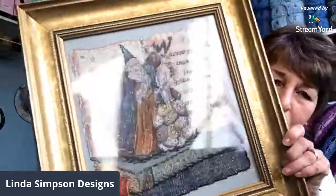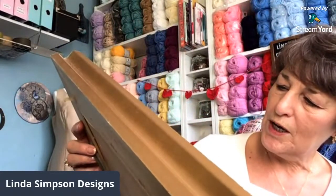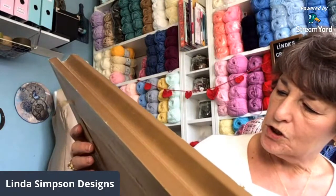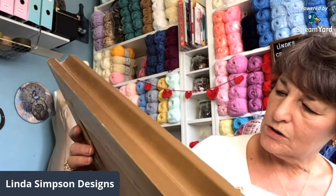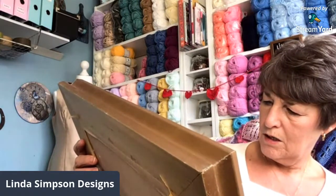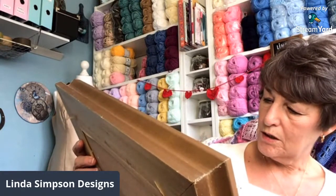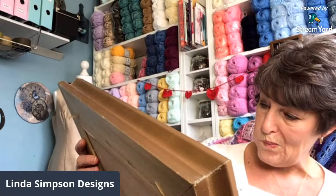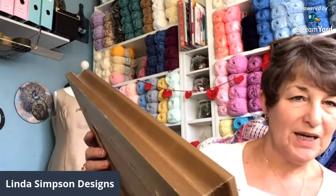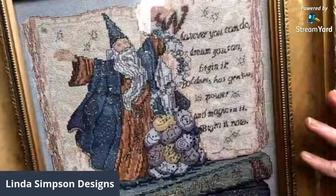So this is just one of them, and it reads, "Whatever you can do, or dream you can, begin it. Something has genius, power, and magic in it. Begin it now." And I can't for the life of me read that word. Maybe if I did it like that, I might be able to read it.